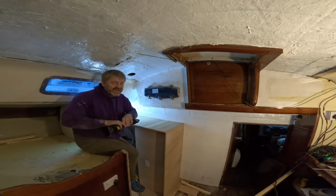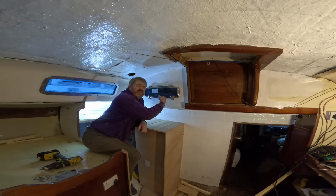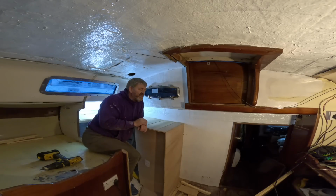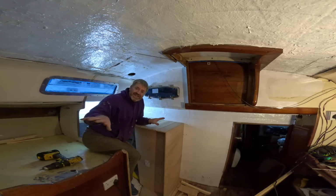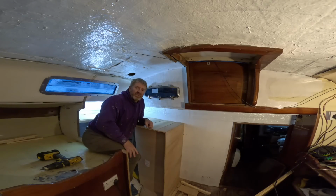Pretty pleased with that. I've just put some screws in to hold it up for now. I've got to get the right nuts and bolts for the thickness of the fiberglass, and there is a stainless trim, but I want to make some wooden ones that match the wooden trim around the pockets in the cockpit. I don't know if you've ever seen them, but I'd like to try and make some wooden trims for the outside. So I'm probably not going to fit those stainless trims until I've had a go at that.